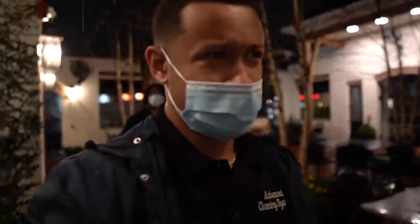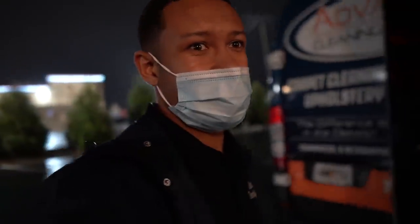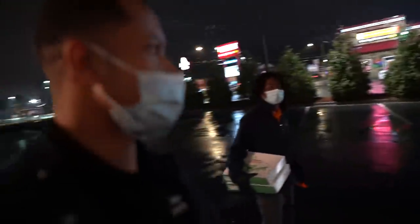All right, clean team, so it is raining still. I'm surprised it's not raining harder than it is right now. He's taking a picture of it? He's happy, guys. Well, I'm not gonna show who it is, but.